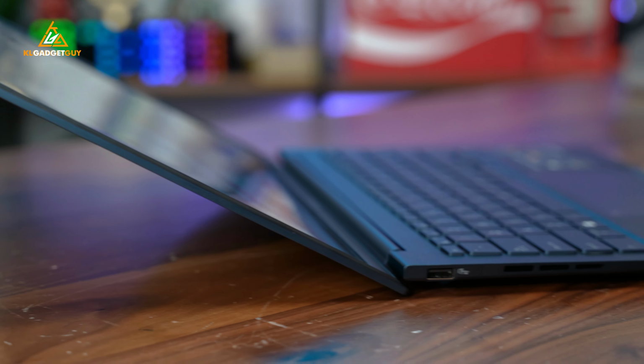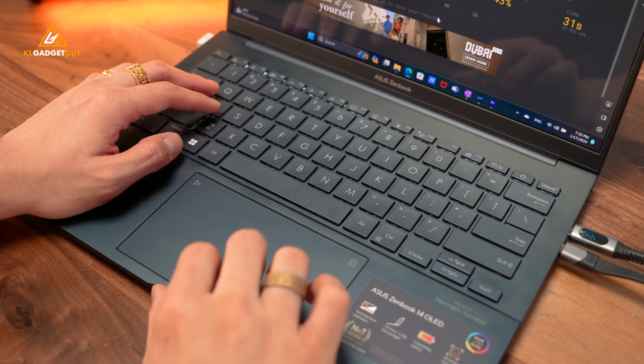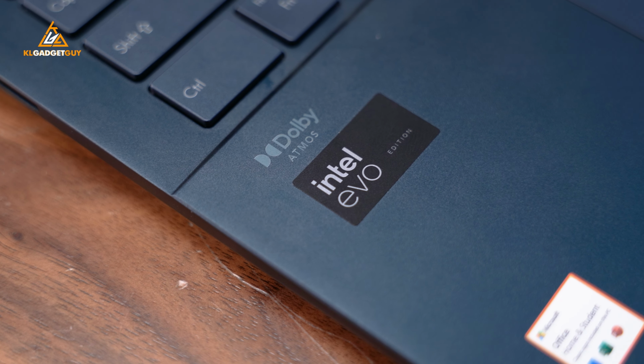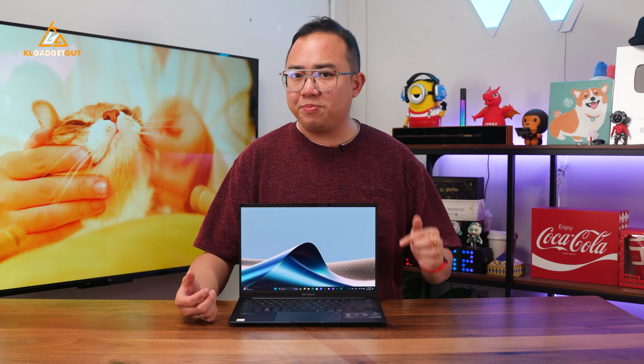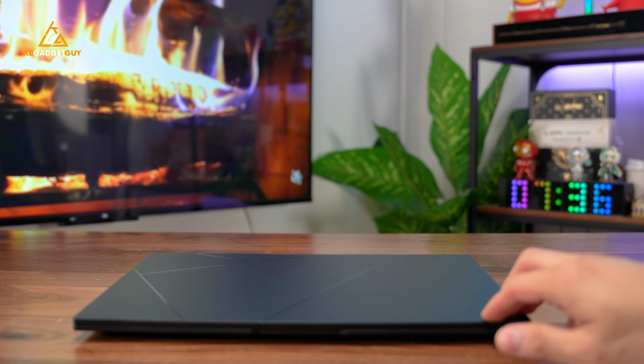Overall, I think this is an excellent thin and light laptop despite some of the flaws I mentioned earlier. It has got a great screen, keyboard, and trackpad that I really like, and if Intel or ASUS manage to fix up the iGPU driver issue soon enough, this is going to be a great lightweight alternative to gaming laptops that can do some creative stuff.